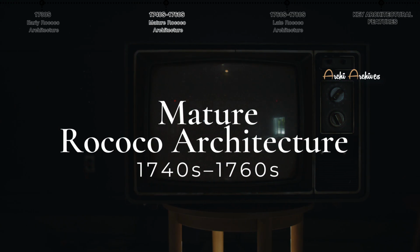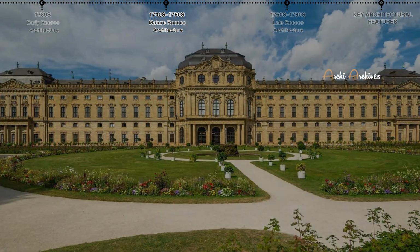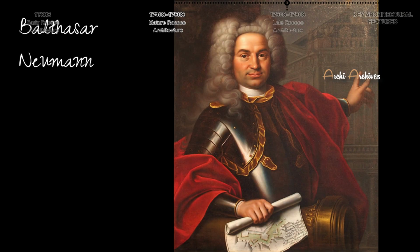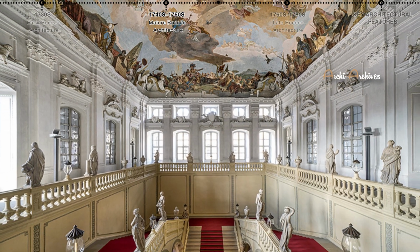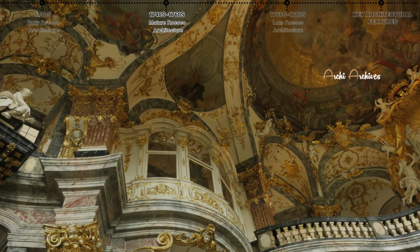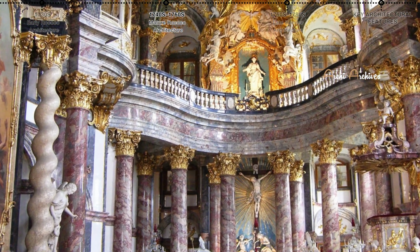Mature Rococo architecture: the Würzburg Residence, Germany, completed in 1780, a masterpiece of Rococo architecture designed by Balthasar Neumann. This palace features an impressive staircase, grand ballroom, and stunning frescoes. It embodies the opulence and decorative excess typical of the Rococo style.